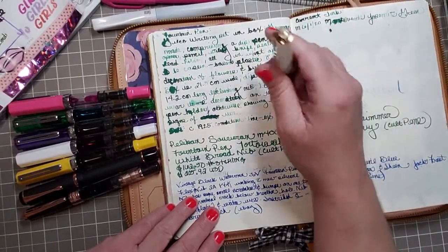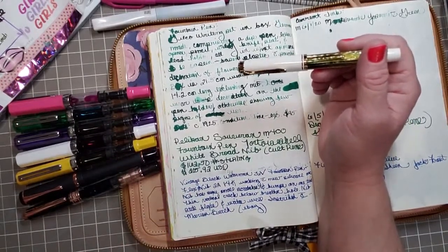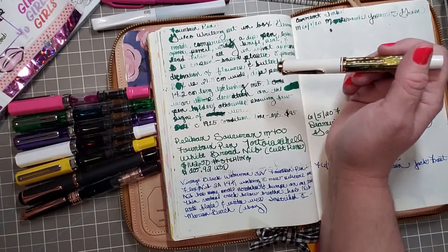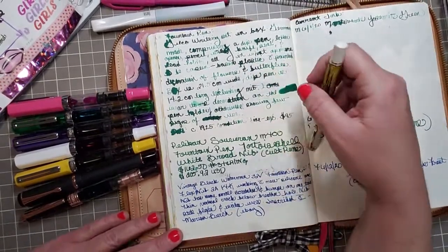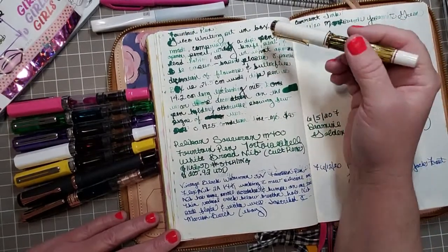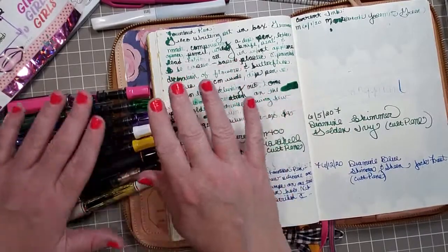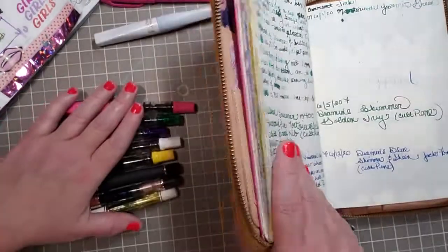And I had originally ordered this from P.W. Akkerman with the other order of ink that I ordered, but they were suddenly out of it, and I said that when I did this haul, which is how I ended up getting it from Cult Pens. So anyway, but don't you worry, I placed the handsome order from Akkerman as well. Okay, so those are the ink choices with the pens that I use.